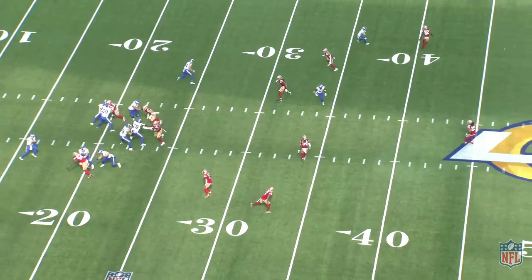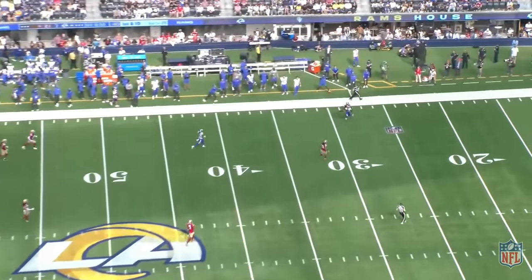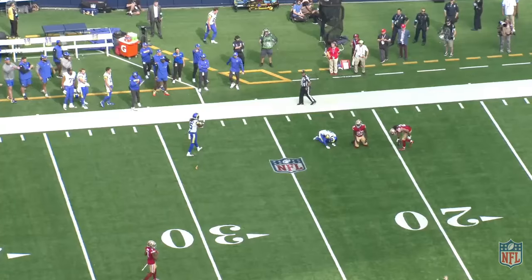Atwell makes a great move here, taking just one step to the inside, but it's enough to throw off Isaac Yiadom. In fact, watch Yiadom's feet. You'll see little plastic pellets fly up here from the artificial turf. Yiadom crashes into Atwell, the flags come out for pass interference, and Yiadom knows he's been burned.